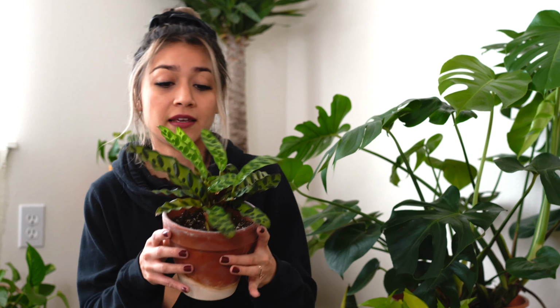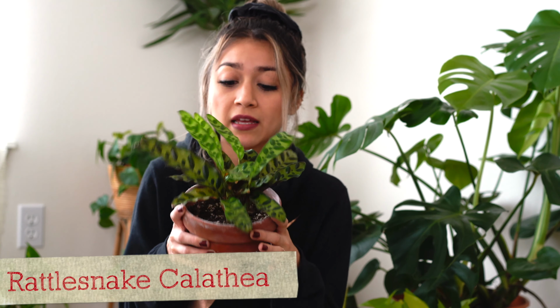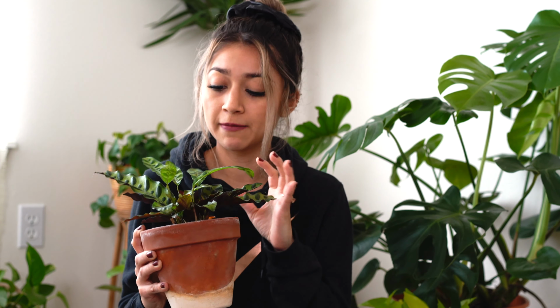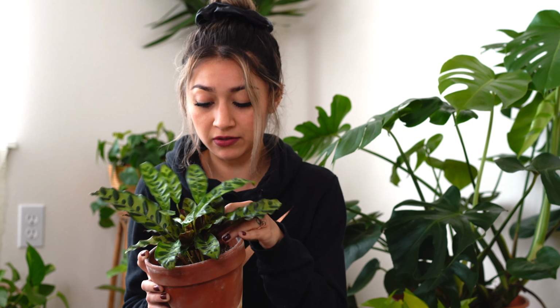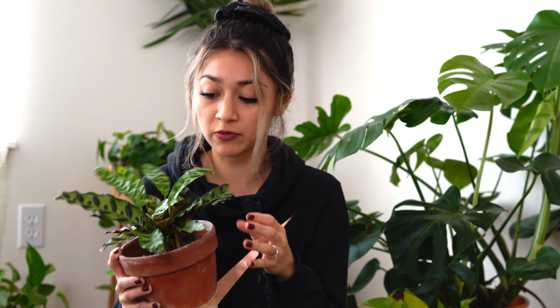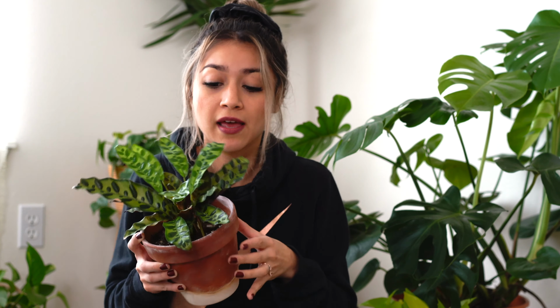Alright, up next is this rattlesnake calathea, and this one I bought at a nursery in the summer, and I keep this one in my bathroom just because they love the humidity. And it seems to be loving it in there. It hasn't died, although some of the leaves did die. I water it about once a week. I also check its dirt before watering it because I don't want to kill it, because it's so pretty. And at night, her leaves just kind of close, so it almost looks like she's praying.